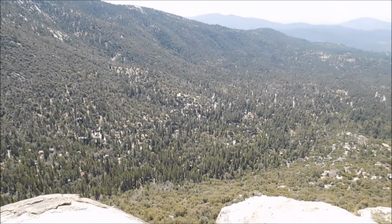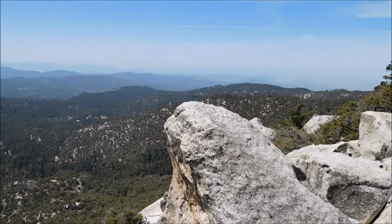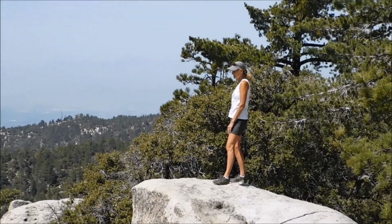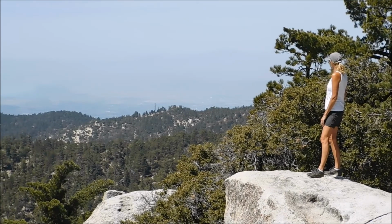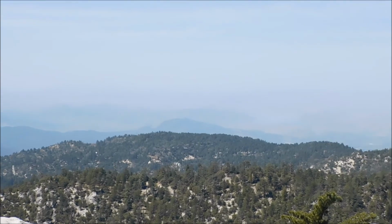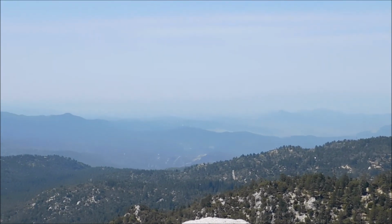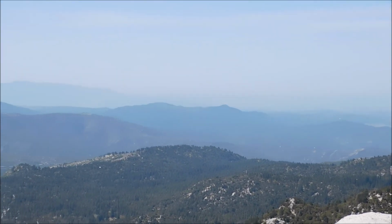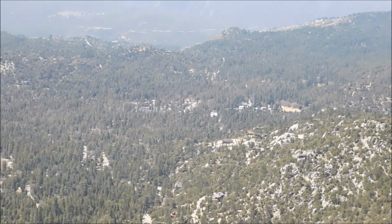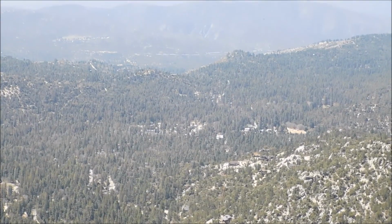Whoa. Look at this. Okay. That gives you an idea. Amazing. Pretty nice. And we're looking west. We can see Lake Elsinore in the background. And the Pacific Ocean is down there. We're right up over top of Idyllwild. It's right down below us here. There's Devil's Slide.